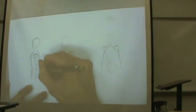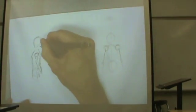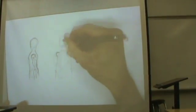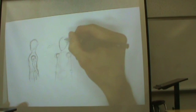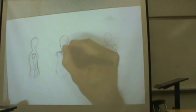This is also just very, very quick. You want to stay very loose. I'm kind of drawing darkly so you guys can see this, but you do want to stay very loose and very light with your images. So I'm going to start on this one. This is a 3/4 view. So he's kind of looking off this way. So just stay very loose and very light.